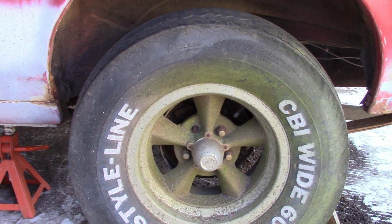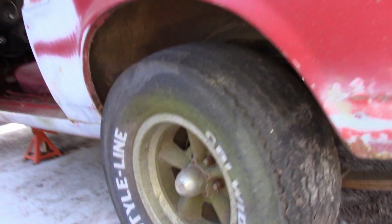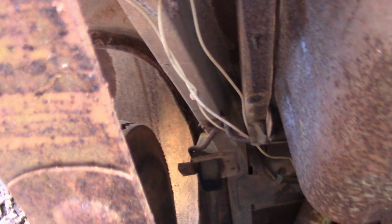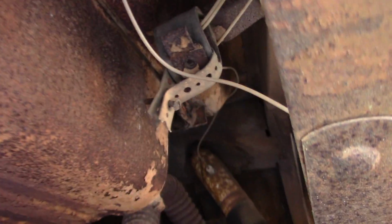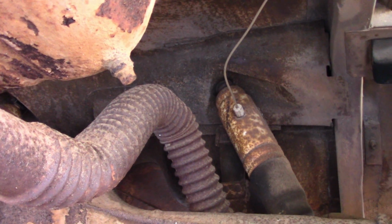Bet you they don't make those tires anymore. Frame rails. Everything's in good shape underneath. I really like the custom exhaust with those old flex kind of tubes. You don't see those anymore.